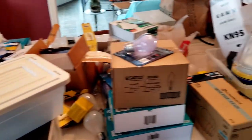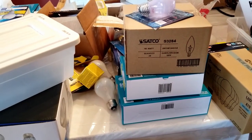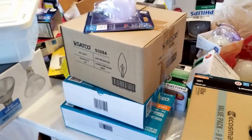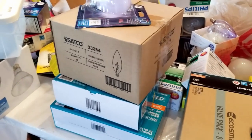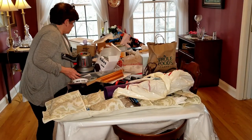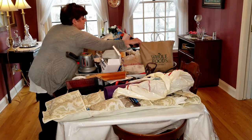So the first thing I'm going to do is probably go through the light bulbs. I am not going to get rid of any of them because I use them, but I'm going to sort them a little bit better because sometimes I don't know I have light bulbs and I buy more. So first thing I'm going to do is sort what I have, and then I'm going to go on from there. First things first, let's move these lights. I don't need them here right now.